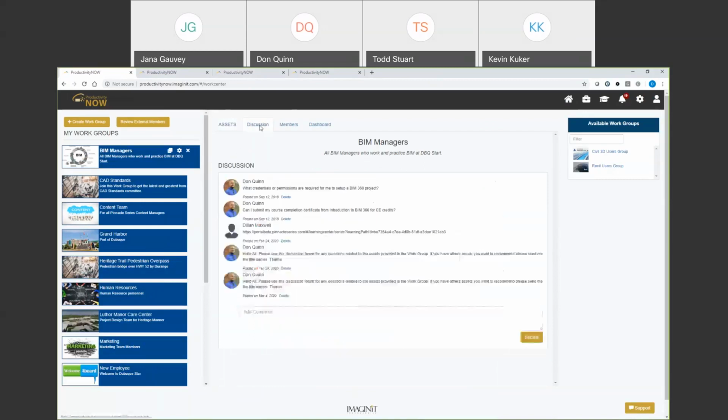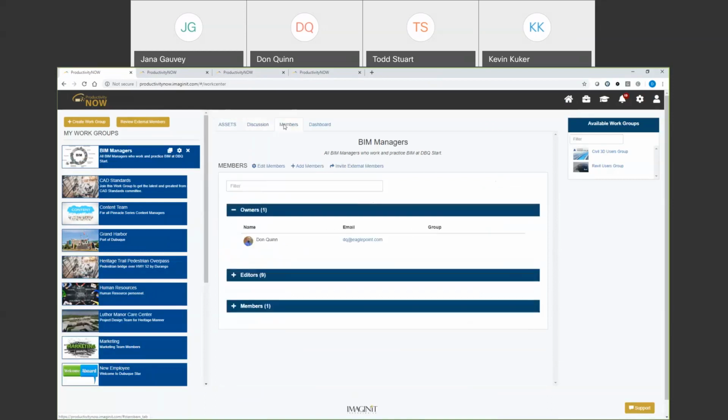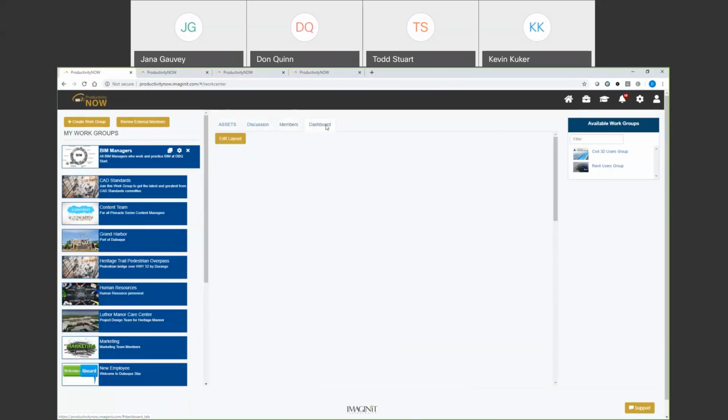There will be a discussion board where you can go here and have the discussion. This used to be at the bottom. We kind of put it here so that you can have threaded conversations with folks on the team. Here's where you can manage your members. And then the dashboard is where you can customize the layout for members of the team. Okay, you're going to add some tools here, maybe some reporting and things like that that you want to share with them. You can do that on the dashboard.